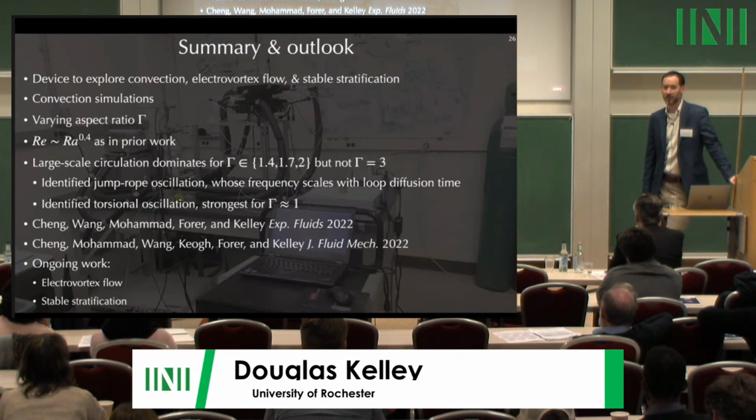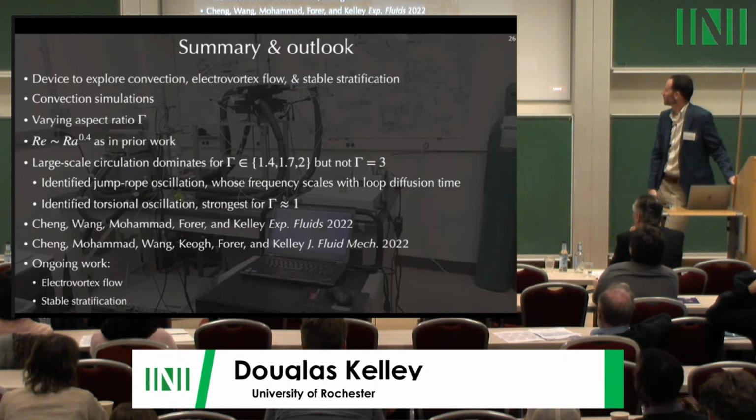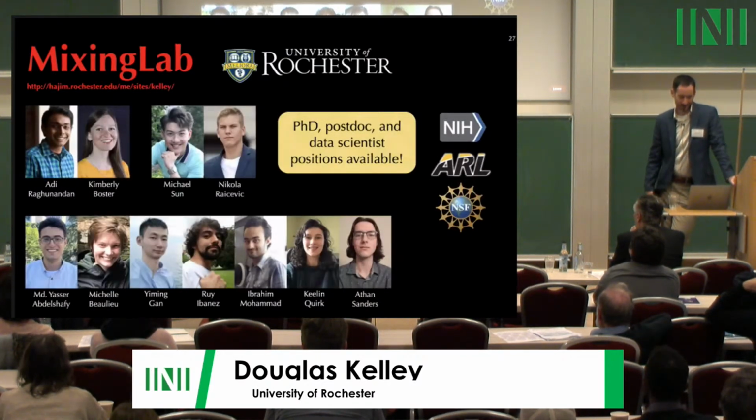That's when shape really starts to matter a lot, but until then, it doesn't matter much at all. We're doing more work on electrovortex flow, and you can read more about this whole story in a paper with John as first author, published in JFM this year.